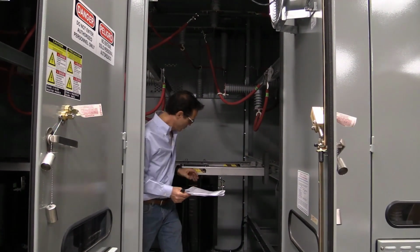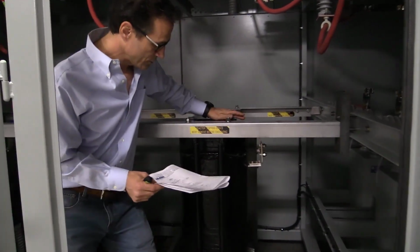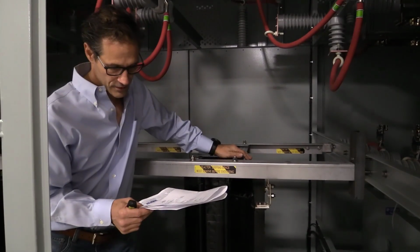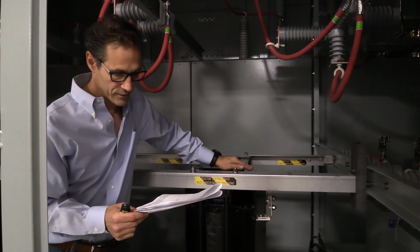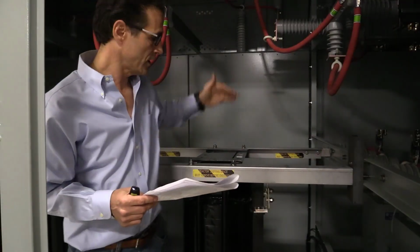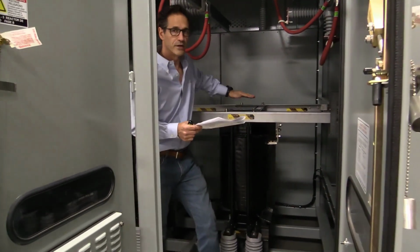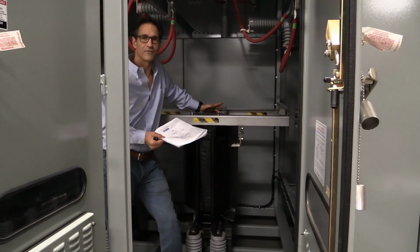All right, one more thing worth noting is I'm standing here at the fifth stage of this equipment, which has a reactor that's rated 12.83. The interesting thing here is you saw me at the beginning of the presentation where I was standing on the side of a 6-foot reactor. Here we're looking at something that's merely 3 foot tall, but it does in fact have the same MVAR rating as that first tuned filter.